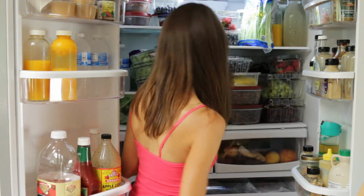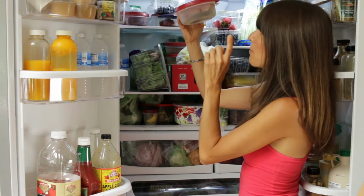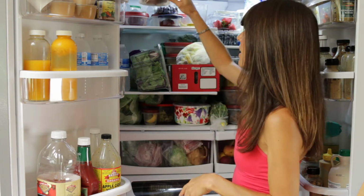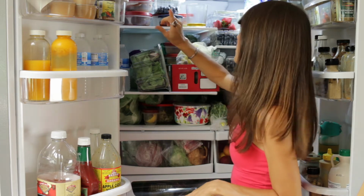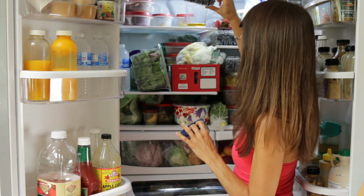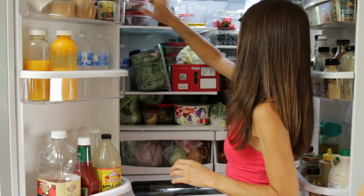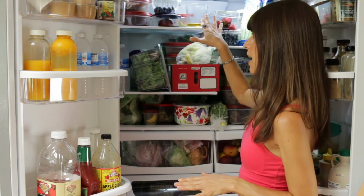And then on this side, I've got a marinated portobello mushroom that was in the dehydrator, and I've got an open package of the I Love Beets for my husband. I've got some raw ketchup that I made in here for a dish I made the other night. More blueberries. We've got a bunch of bottled waters in the back there. My husband's apple juice, which he loves to have handy.